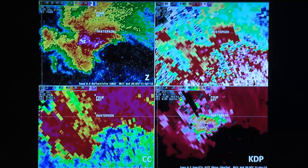What stands out to you here? KDP? Yeah, KDPs are maxing out at this point. Right now with the 88Ds, KDP is thresholded at 10 degrees per kilometer. If anything goes above that, it just caps it at 10 and calls it good. Says that it's just 10 degrees per kilometer. What do you think's actually going on there?